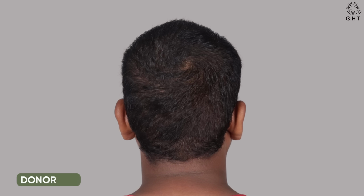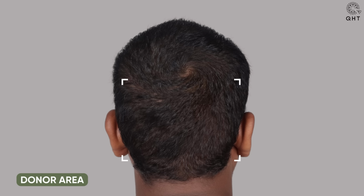For patient 3, the shedding was minimal and not clearly visible to the naked eye. However, under trichoscopic examination, our specialists confirmed that follicular progress was exactly on track. The scalp showed good signs of recovery, with natural hair continuing to grow evenly across the donor and recipient areas.